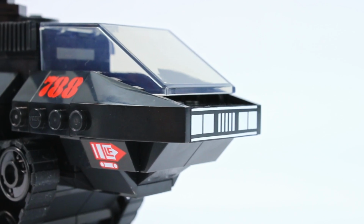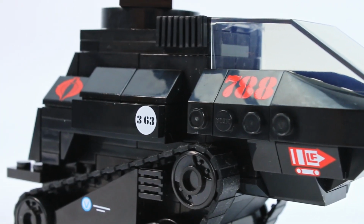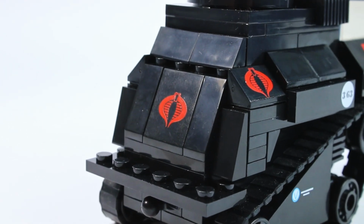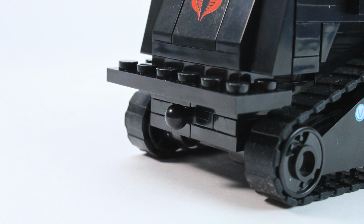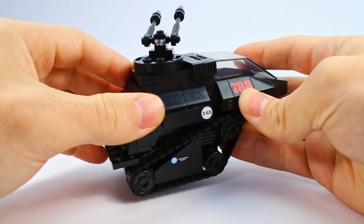But we do have print all over the vehicle, which is pretty nice. Mega just doesn't do stickers anymore, which is great. Also, there's a hitch back here. That implies they may be planning more sets, because there's like the attach-on thing with the missiles and whatnot. That's encouraging. That's very encouraging to see.